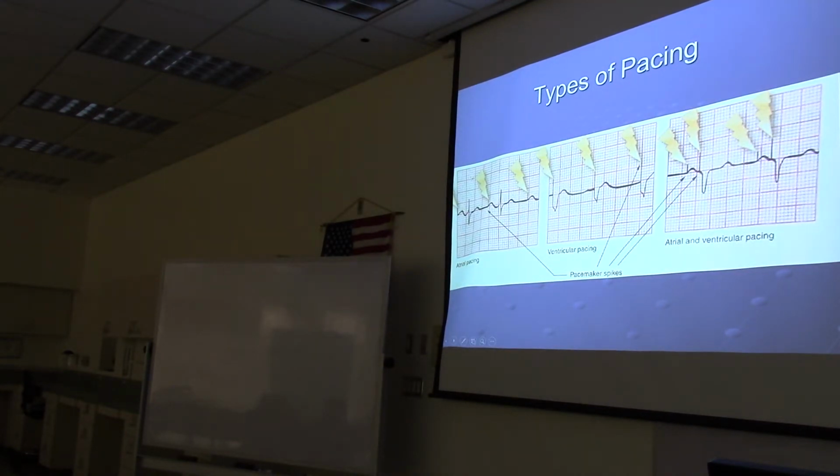All right, here's a pacer spike before the P wave. So it's called atrial pacing. A spike before the QRS is ventricular pacing. And then if you see a spike before the P wave and a spike before the QRS, you're looking at atrial and ventricular pacing.